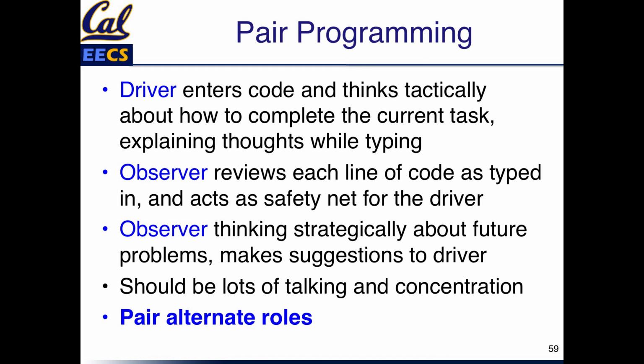If you've seen the medical shows with the surgeons explaining, I'm going to cut here, that's what the driver is doing: at the keyboard, explaining what they're doing. The observer reviews each line of code as it's typed in and acts as a safety net for the driver, thinking more strategically and making suggestions to the driver. If pair programming is working, there should be lots of talking, and you're concentrating on the task at hand, not checking email.